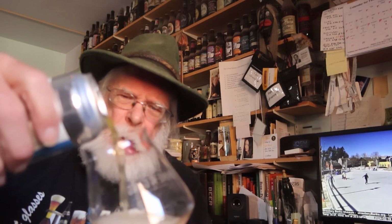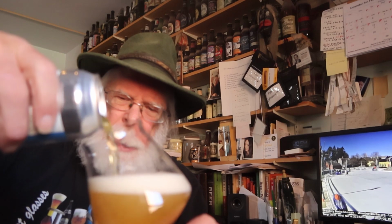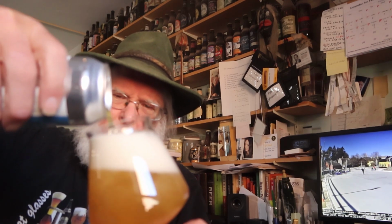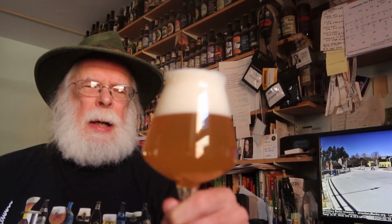All right, that's not too bad. It's pouring fairly clear. We've got a good look at it. The carbonation's outstanding. It pours a very nice head on that. That is a beautiful looking beer. Ale.